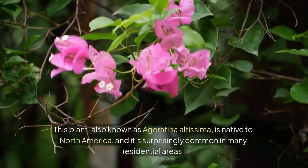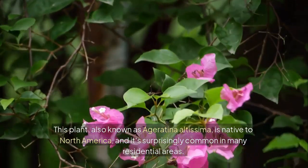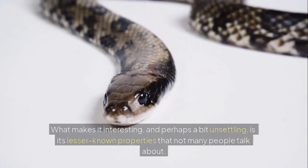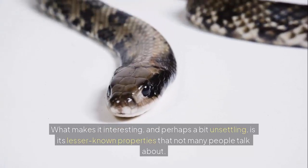This plant, also known as Agaritina altissima, is native to North America, and it's surprisingly common in many residential areas. What makes it interesting, and perhaps a bit unsettling, is its lesser-known properties that not many people talk about.